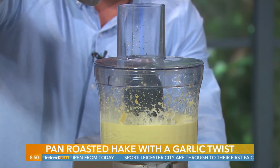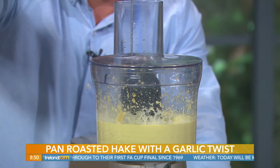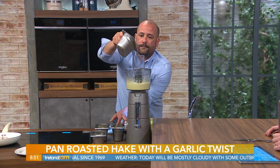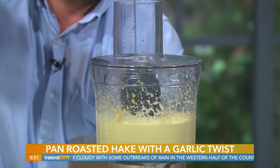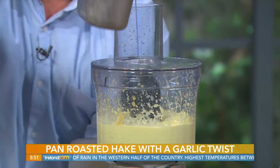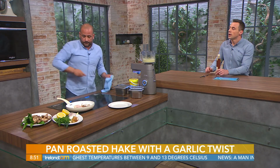It's the same as if you're making a béarnaise or a hollandaise, those kind of classic sauces, but instead of using butter, you're using oil. So you can hear it getting thicker and thicker there. That's the key, just adding it slowly. And then you can just let the hake cook away while you're doing that. So that's looking like mayonnaise now. And yeah, the hake has been cooking away.